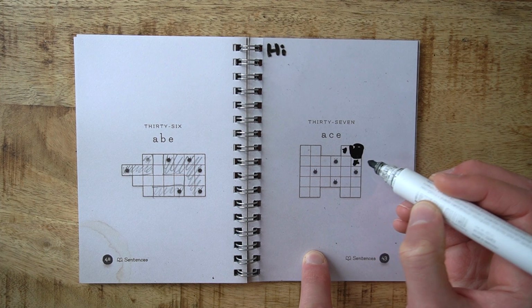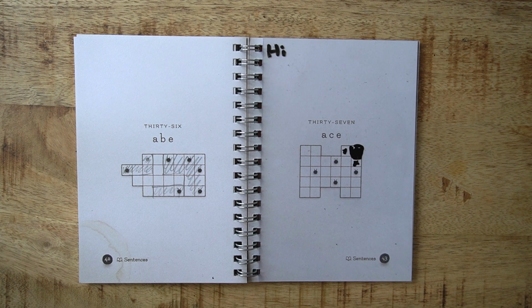Cross off that, cross off that. Then we've got all these things left over. We've got an A, a C. No, sorry, we've got an A and an E. E can be scaled up, A can be scaled up. It's just figuring out where those go, I guess.